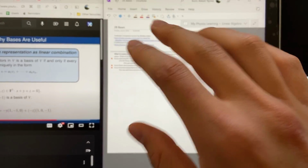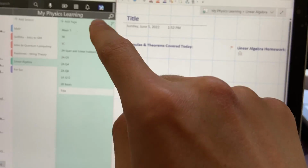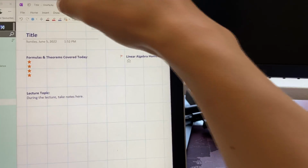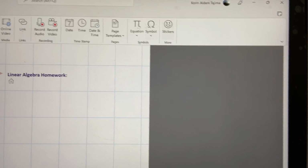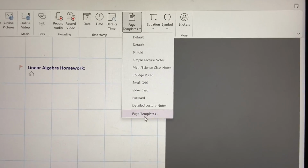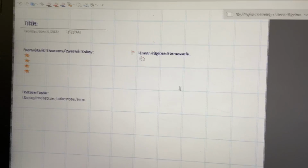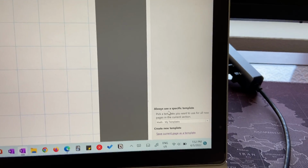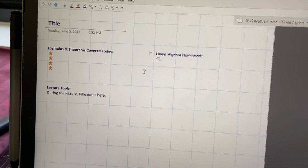That's so far. But I'm gonna go do the problems. Create a new page. You can actually add templates when you create a new page. You go to insert, go to page templates, and you've got all these, but you can also click on a page template and create your own here. Once you've created it there, save current page as template and use that as your default. Always use a specific template. So I use this one. I created this template for math.